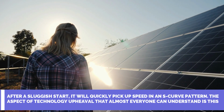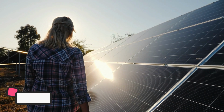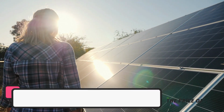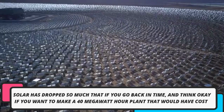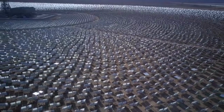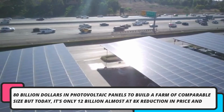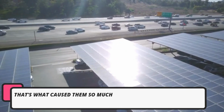The aspect of technology upheaval that almost everyone can understand is this. Wrong individuals claim that by 2040 EV sales may account for half of all auto sales. Absolutely incorrect. The price of solar has dropped so much that if you go back in time and think, okay, if you want to make a 40 megawatt hour plant, that would have cost $80 billion in photovoltaic panels to build a farm of comparable size, but today it's only 12 billion, almost an 8 times reduction in price, and that's what caused them so much trouble.